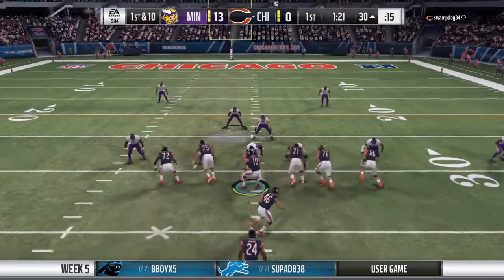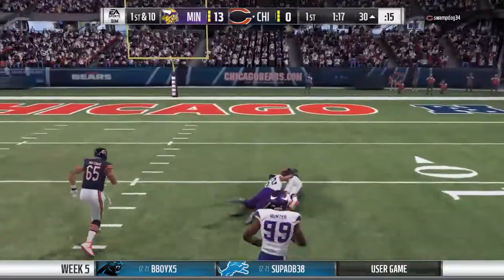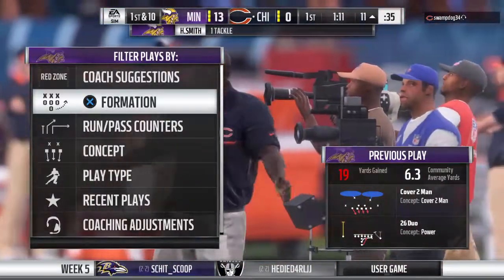Shift together here from the D-line. Trubisky with a give to Howard. And down inside the 15, shy of the 10. Another big gainer that time. This one goes for 19 yards.